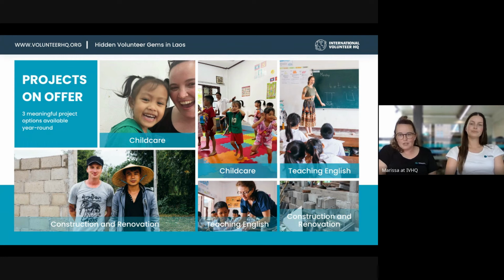There's a ton of children there, so they all love having volunteers, as do the teachers. Again, you're just going to be working alongside the teacher there. So basically, you're just going to be interacting with the children, helping and assisting at meal times, teaching them basic English, playing games, all things like that.